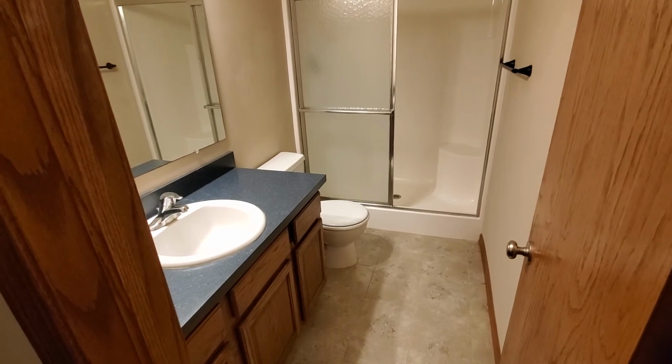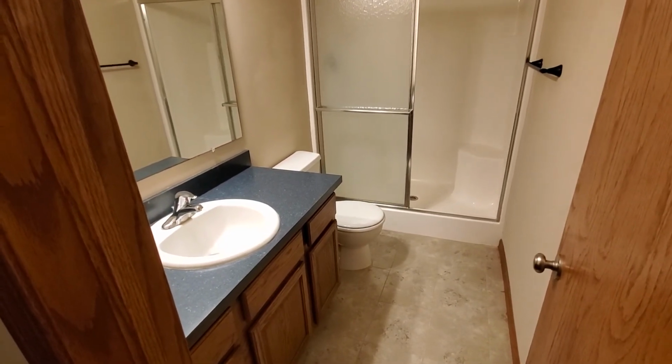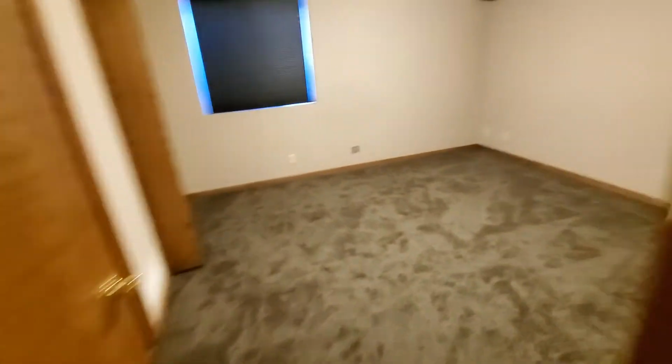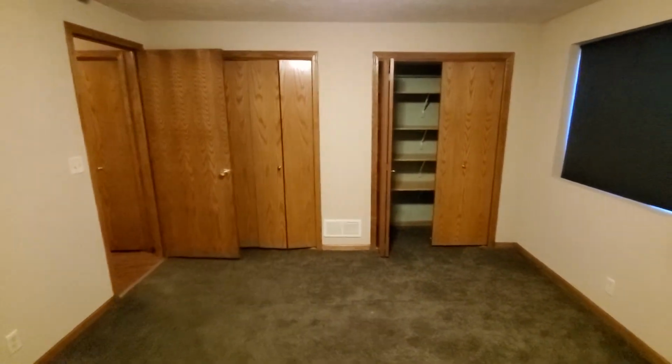Another full bath or three quarter bath. And then nice big bedroom down here. This could actually be the master too. Two closets. And there is a nice egress for the window.